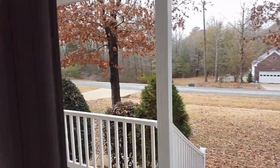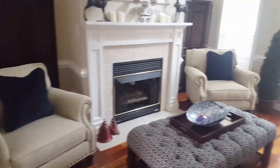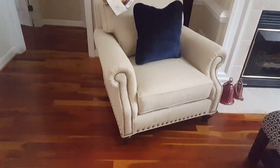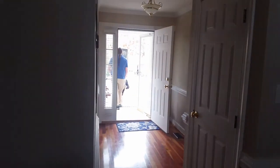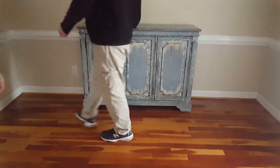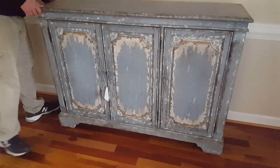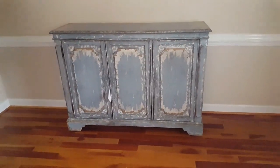My chair is here, y'all. Here it is. Perfect. Now everything looks nice and complete. I'm bringing my credenza in here now. Perfect. Love it, love it, love it.